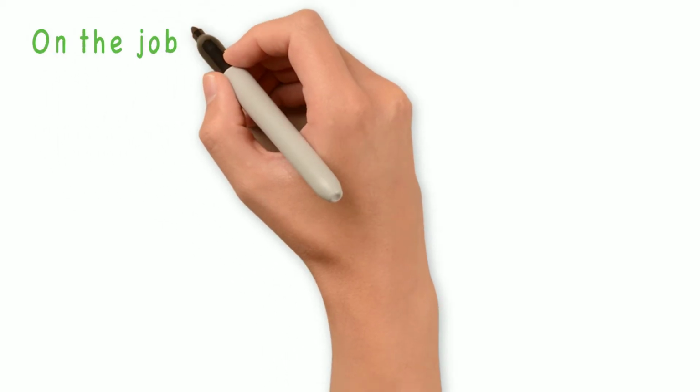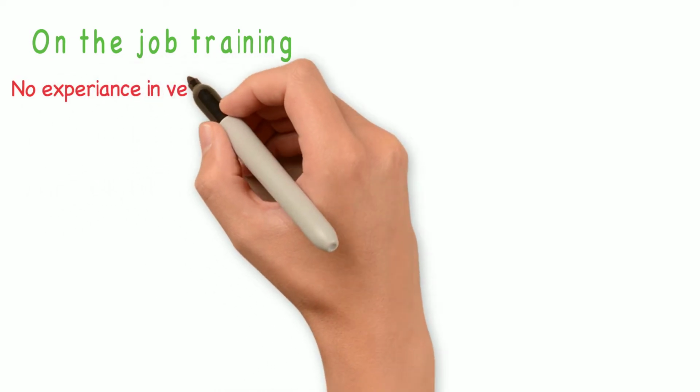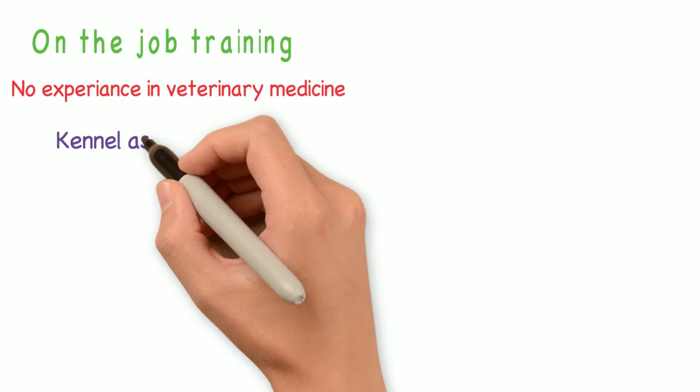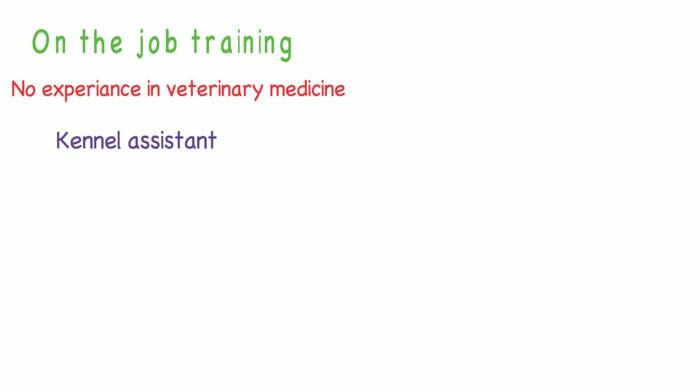So how do you become a veterinary assistant? Well, there are two ways to become an assistant. The first and probably most popular way is through on-the-job training. When starting off in veterinary medicine, with no experience, most hospitals will probably start you off as a kennel assistant, and with time you may be able to work your way up to assistant.